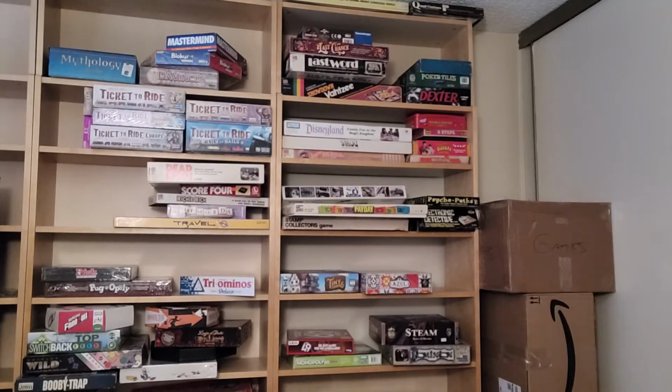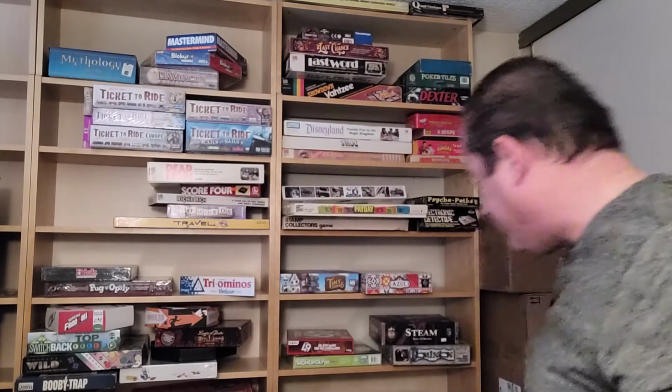Mainly why I want this on the bottom. There we go. Just try not to tip it when I put it in here. Yeah, there we go. All right, perfect. Next one.